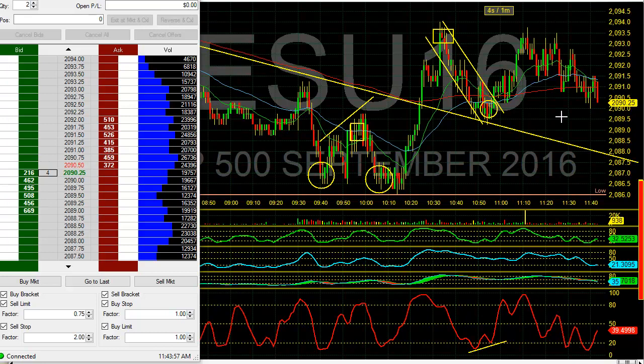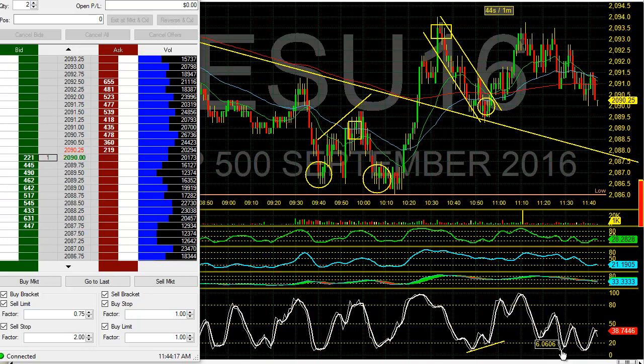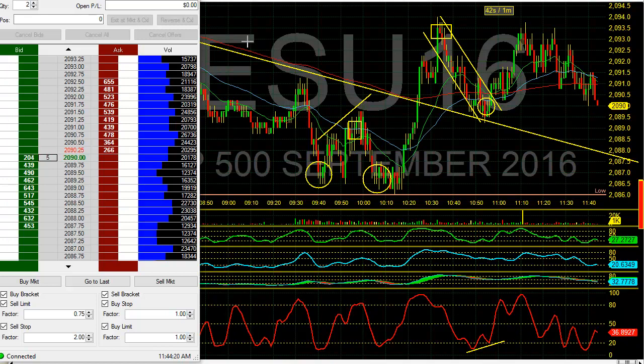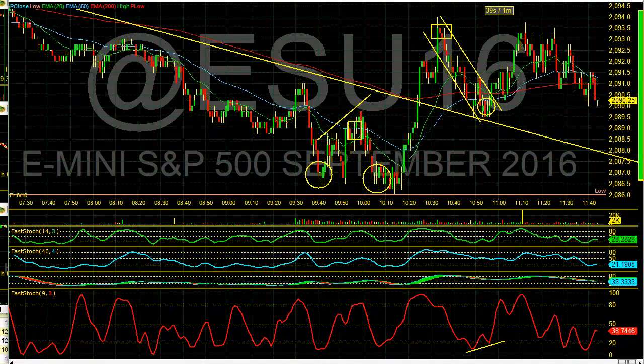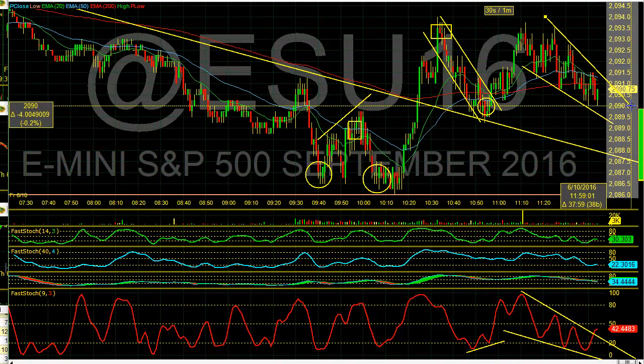Now the pullback here is interesting because we kind of coiled up. This is what we call a coil stochastic. Coil stochastics is kind of a series of lower lows, depending on what we're looking at here. In this case, it's a pullback, so we get that coil down here. Lots of times that coil comes in like a series of lower lows and lower highs, just like a downward wedge pattern, and it typically works out the same. It's not the same as a divergence, but we usually look at this as a potential setup.